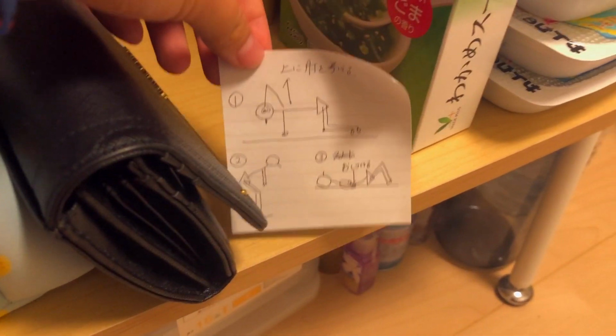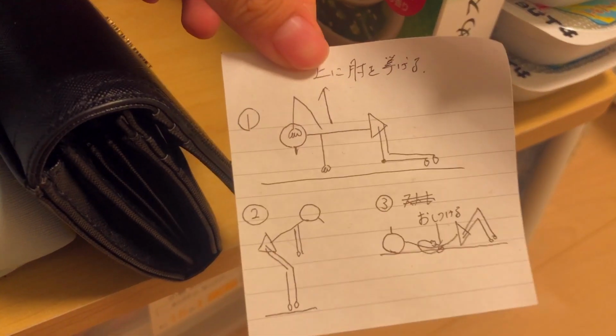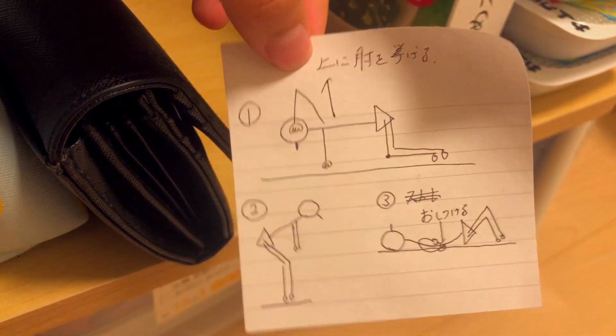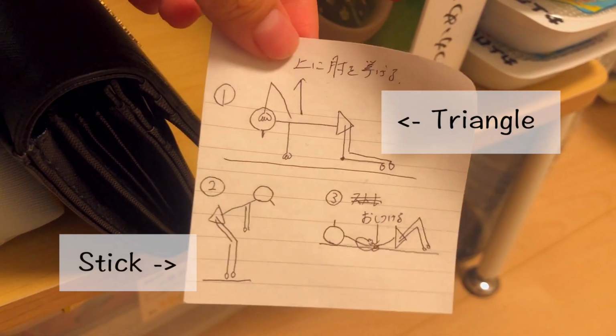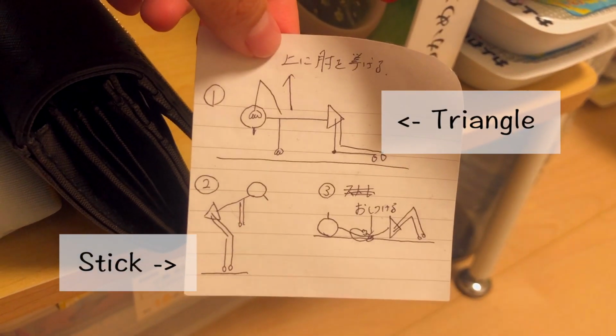This is the note from my personal trainer about how to stretch, and he was asking me if I understood what he was drawing. I was so confused because I only saw sticks and triangles at first, but yeah, somehow that kind of worked.